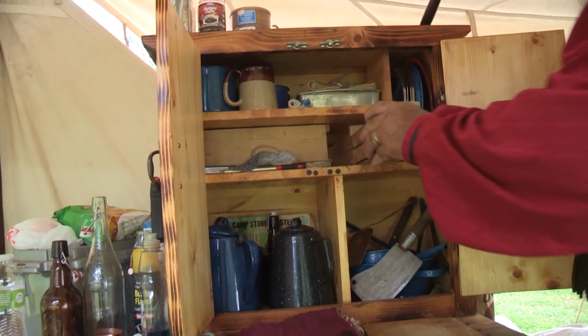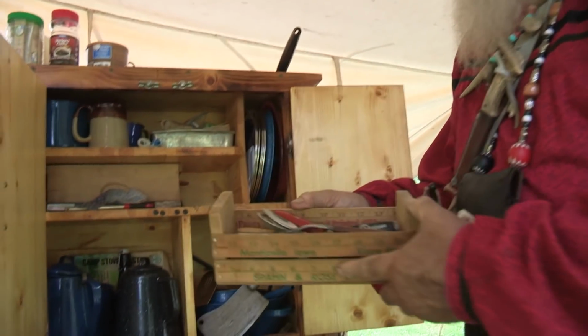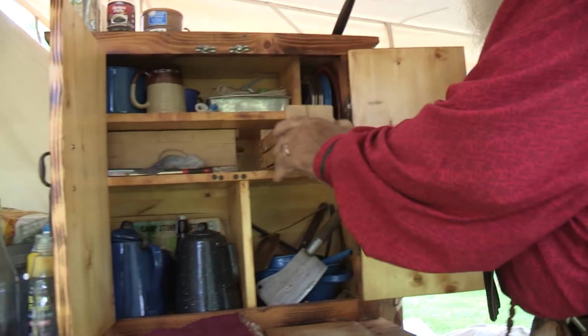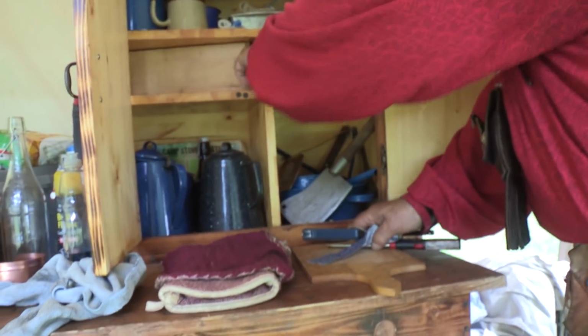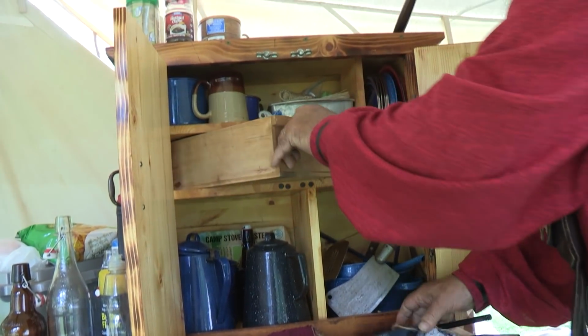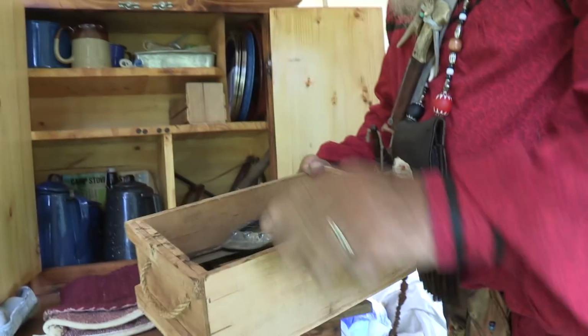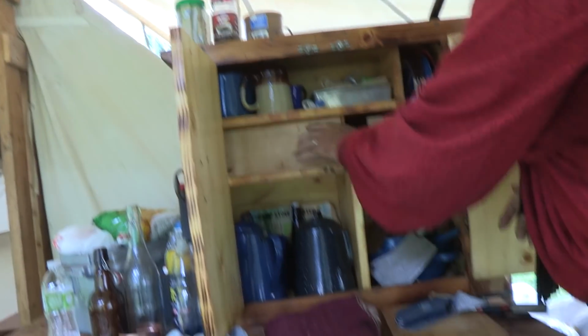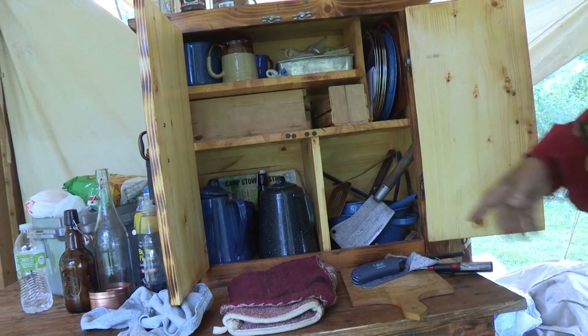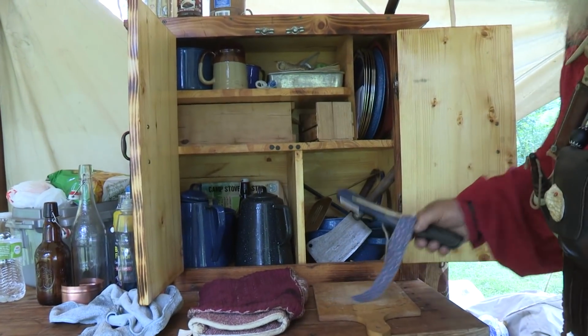Got it made out of yardsticks. Little coffee pots. Another one with knives and forks and all kinds of cooking stuff. All my cooking stuff is in here. Coffee cup, my plate, different pots and pans down in there.